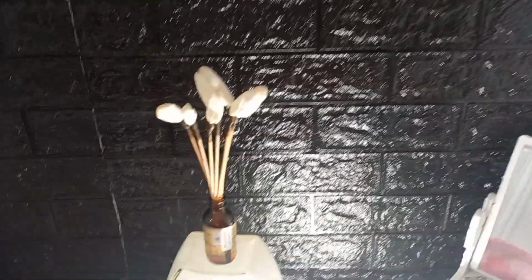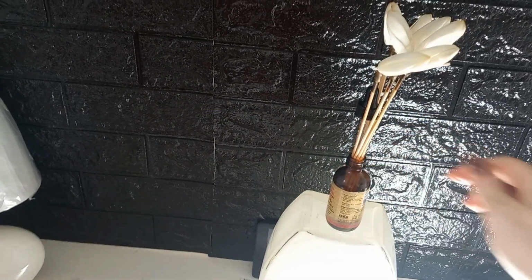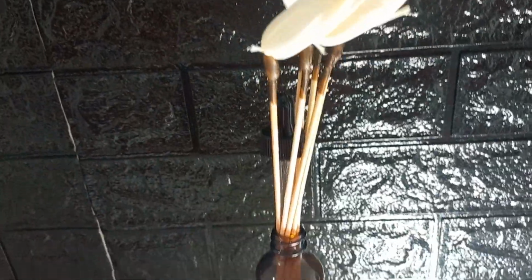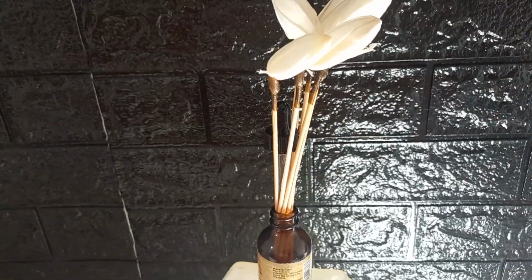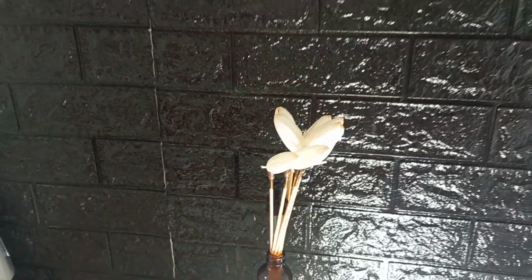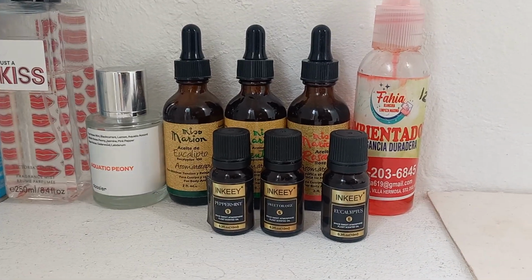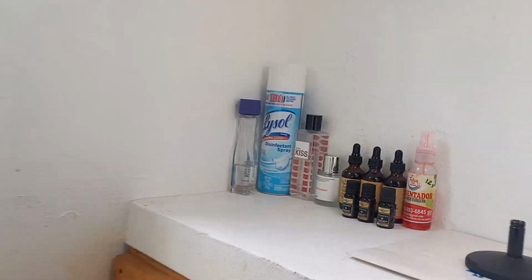Now here I have some more good smelling stuff. Rose oil. And those are lotus flowers. And so it comes out of the stick and it scents the room. I love it. And then over here are just my little oils that I like to use to scent my room.